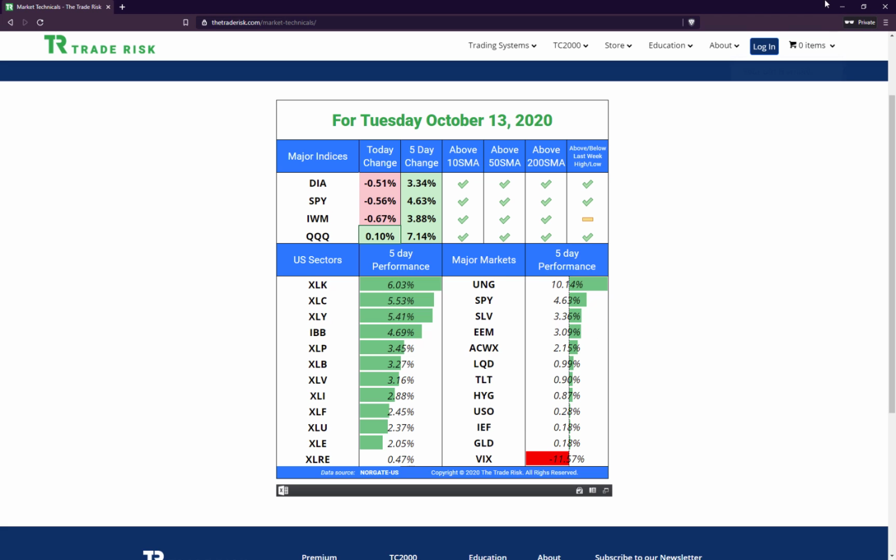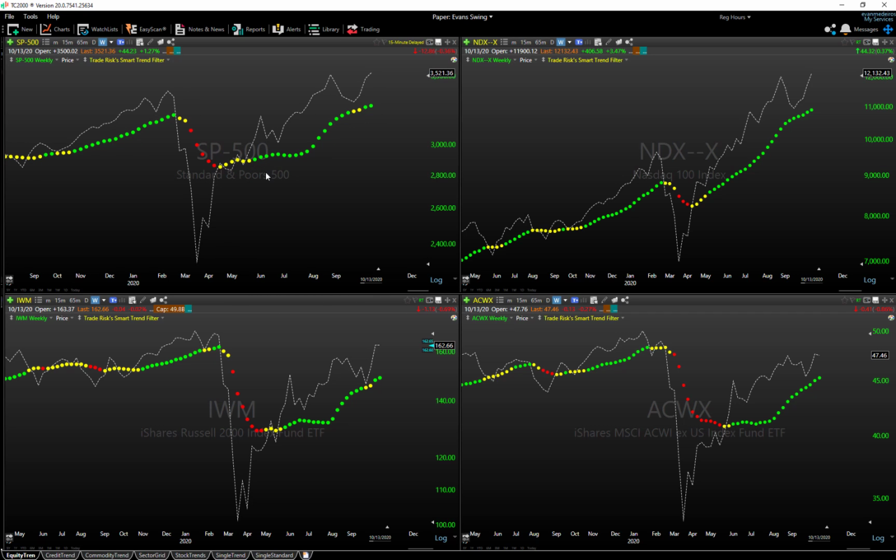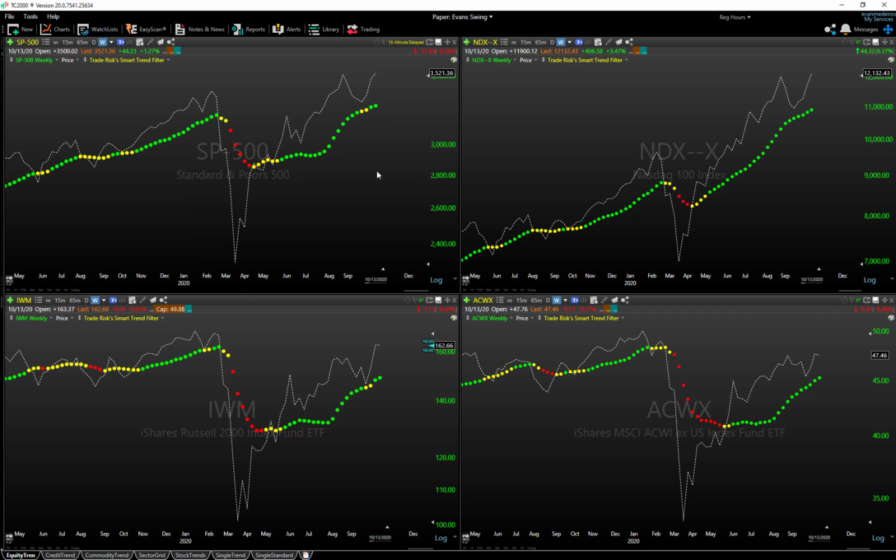So let's jump into the charts now that we've got some high-level numbers out of the way. This is TC2000. We've got our equity market grid open. Our indicator here is a custom smart trend filter, just measures price and volume, helps us with direction and magnitude and strength, and price itself is the white dashed line. So weekly chart across the board, everything still in bullish formation, uptrends across the board.